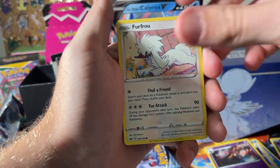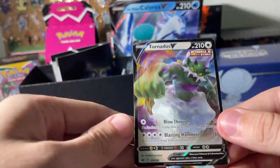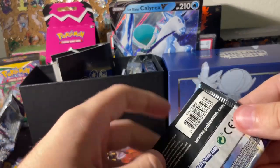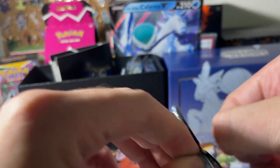You never know, folks. Furfrou, Venipede, reverse spiral energy, and a Tornadus V. Don't have this guy yet, so I'll take it. Just a regular V though, not what we're after. We're after some alternate arts in today's video.